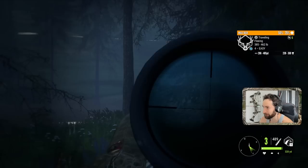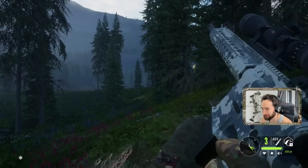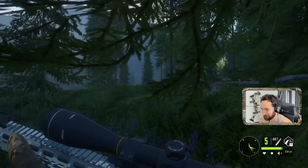Got him. Oh. He was about to bolt. I'm talking seconds from being gone. And we pulled off that shot. Luckily, I held high and a little bit left to compensate for that wind. And it worked out pretty good because we got percentage drop pretty fast.